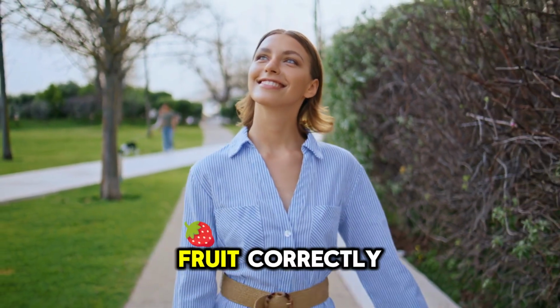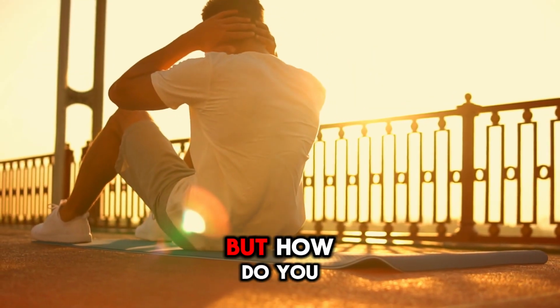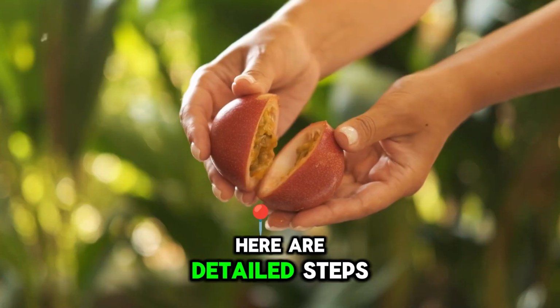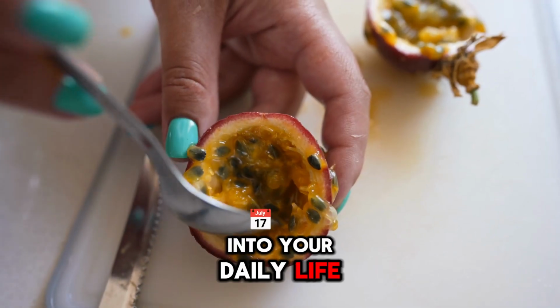How to use passion fruit correctly. Now you know how great passion fruit is, but how do you use it effectively and safely? Here are detailed steps to incorporate passion fruit into your daily life.